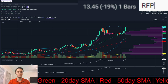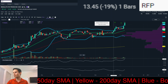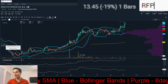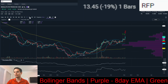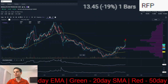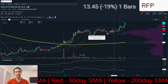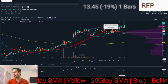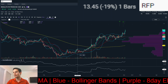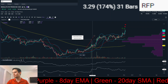Next, we have RFP. This is another one that we talked about on Sunday and on Wednesday. One that I had bought earlier was a really small position because I didn't get filled at the ideal buy. And zooming out, this does violate one of my trading rules, where you don't want to trade a stock with a lot of overhead through here. But it was far enough back that I was comfortable taking a position because the 200-day started to move in an uptrend, and it was 200-day, 50-day, 20, 8. So all of the moving averages were in the right direction. And then we did have, let's see, a 175% move from June.